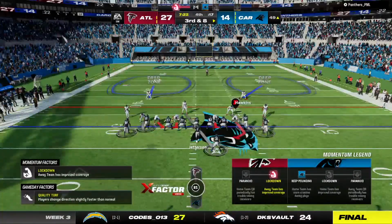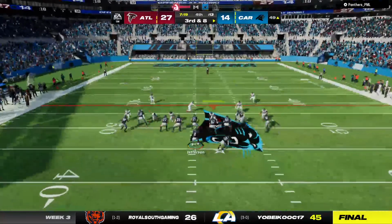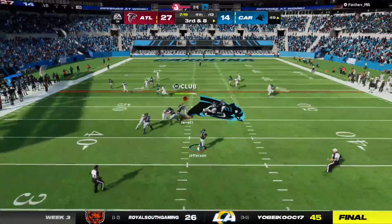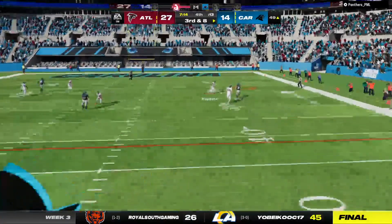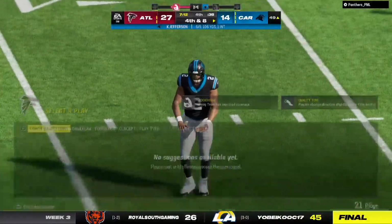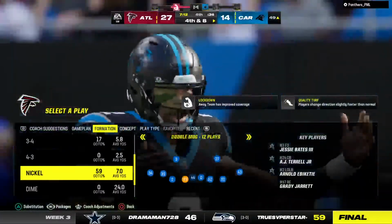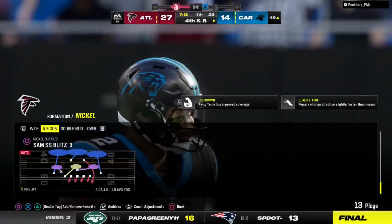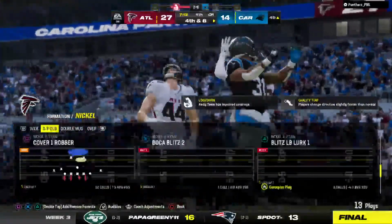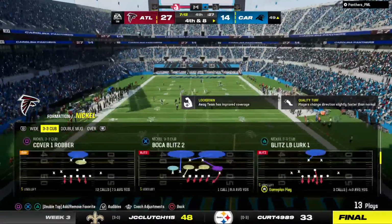7th play of the drive, forthcoming on 3rd and 8. They'll look to throw. And he bats it away, and it falls down incomplete. And they're at the point of the ball game now where they've got to take some chances. They've got to put the ball in the air and just see what happens. But this defense knows that all too well.